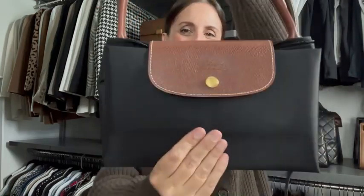Next up in the basket is my Alittlebitlaura Pliage bag from Longchamp. This one is not going anywhere. This is the large size tote that I love to take with me when we travel so that I have an extra bag to bring goodies back. It just lays flat in my suitcase, and it is just such a great bag to have. Definitely would recommend one of these for anyone who's looking for a tote bag for travel.